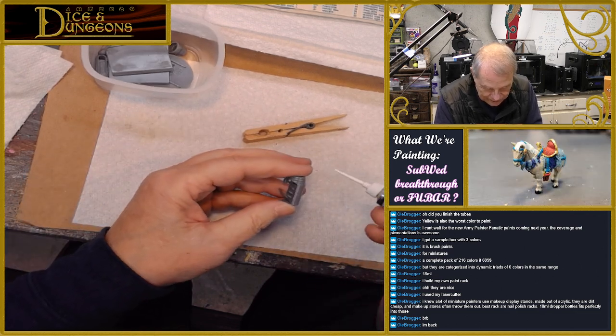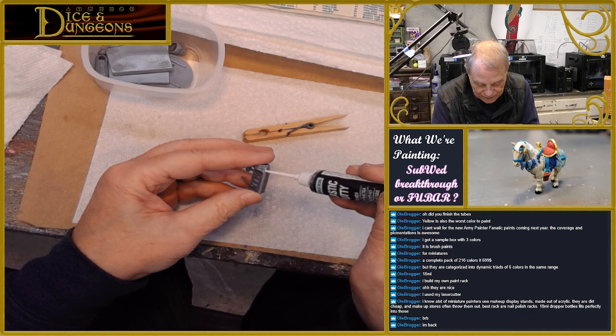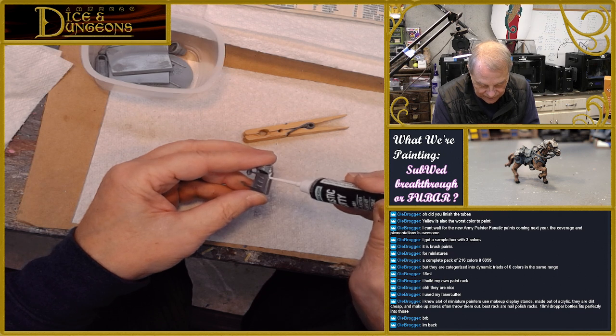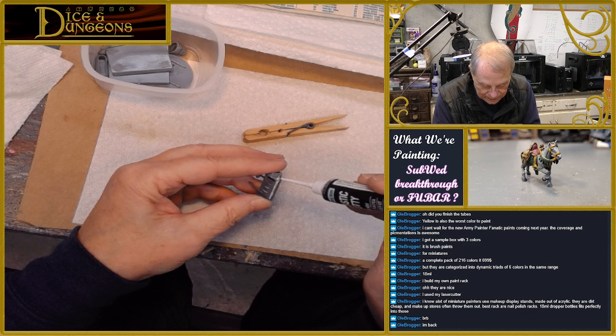So this little tube, there's a gap there, right? That shouldn't be there. So this little tube extrudes some white stuff that needs to be pushed down into the gap. And then it just gets sanded down later after it dries.